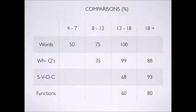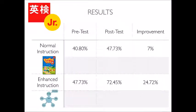Back to our original goal of finding a common core of children's English instruction, we administered the junior step test of about 45 questions. And you see the previous average was 40.8%. 1 year ago, the students averaged 47.73%, which was an improvement of 7%.